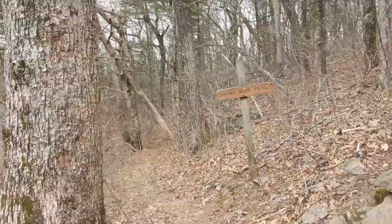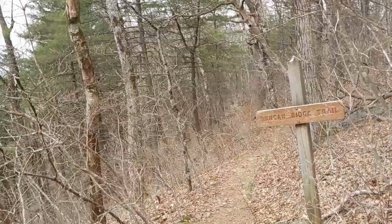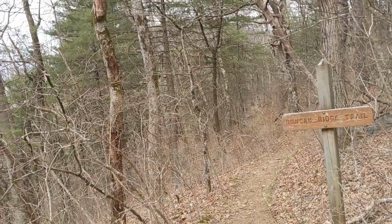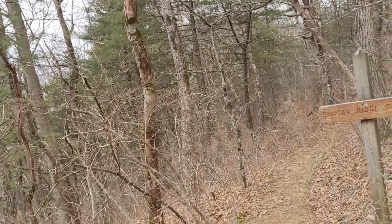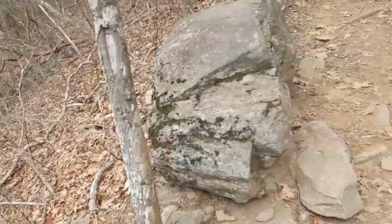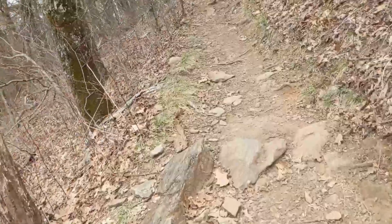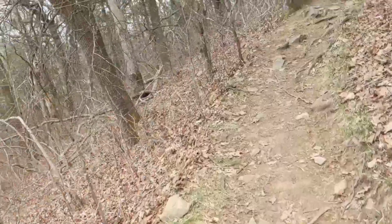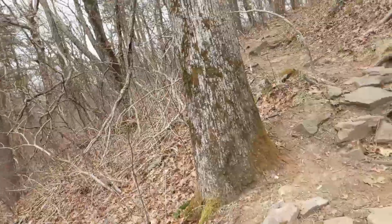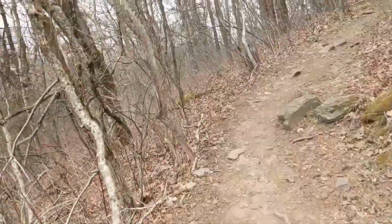Interesting. Here's the intersection for the Duncan Ridge Trail, which this goes back over towards Three Forks Gap area, I believe. 17 miles that way to it. I guess this must be where it dead ends into the Appalachian. They're all starting to come together and make sense. Like I said earlier in one of my other videos, it's not just the Appalachian Trail, it's like a whole spider web of interconnecting trails that go all over the place. It's really cool.